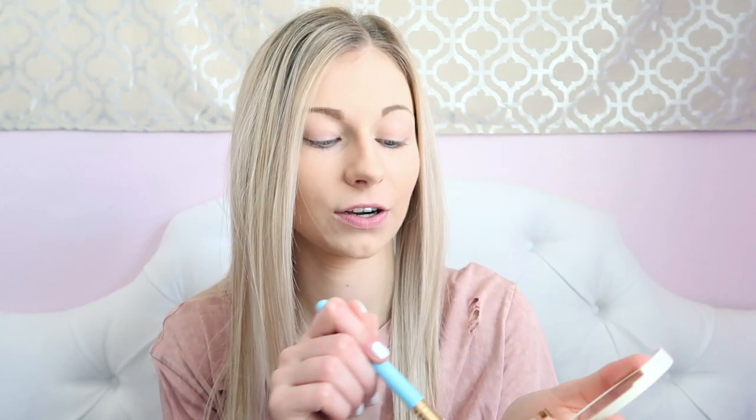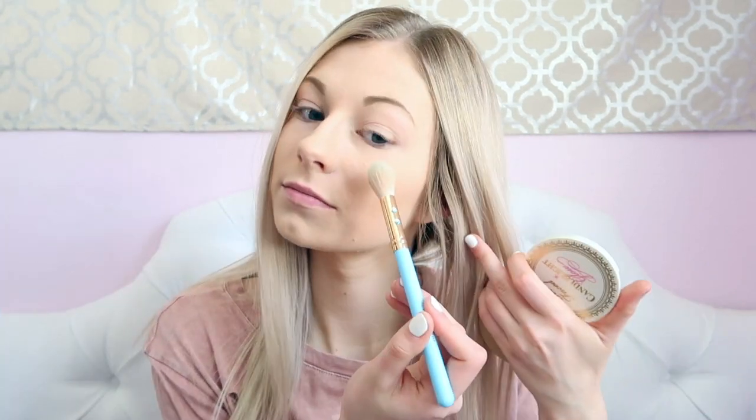Bronzer is done, and the next poll was for highlighter. It was between this e.l.f. Cosmetics one and then a Too Faced Candlelight Glow, and the results were 32% for e.l.f. and 68% for Too Faced, so we will be using the Too Faced. This is the one in the Warm Glow. And then I'm just gonna mix the two shades together since there are two in there.